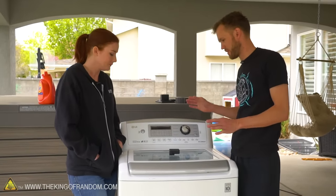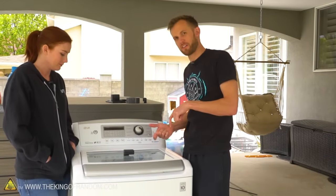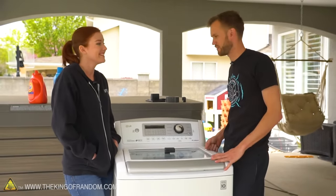So I'm pretty sure that no matter what, once we get to the rinse cycle, I'll be able to pause it, open it up, pour in all the fabric softener, and let it do its rinse, which I don't think is gonna be very effective. We'll see.